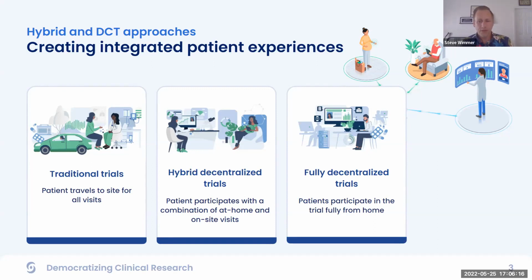So from a patient recruitment perspective, specifically in enrollment, that gap between traditional and hybrid really is the question of, are you accessing 10% of the population, or are you accessing 95% of it? And it really does have a transformative impact on enrollment timelines.